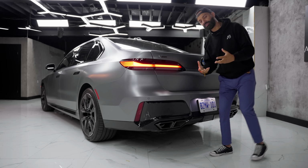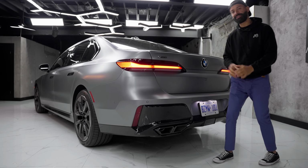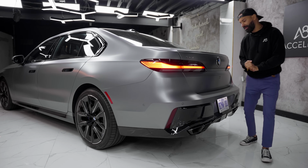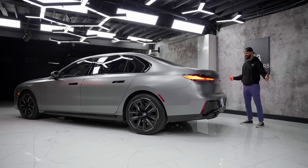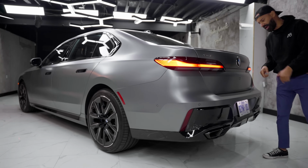Now the back is where it brings me back to engagement, to life, to focus. It looks good. The back is the best looking part of the car for me. I like how these taillights are unique. They of course are backlit like all the new BMWs, but it flows well together. And then you have these massive rear exhausts that are legit. They're not fakies. This is a 760 after all.